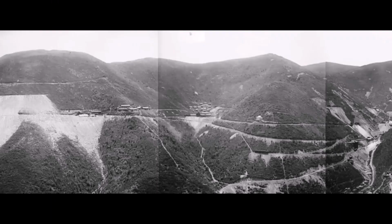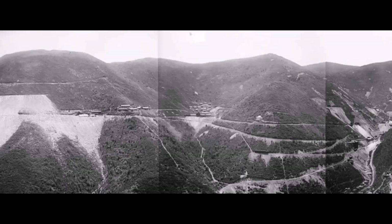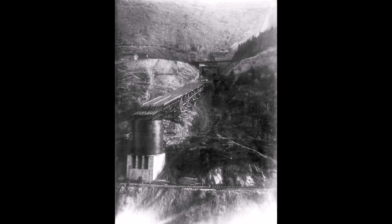Here are some pictures of those switchbacks coming down that mountainside. A great big panoramic view of the whole area up in Carfork. You can see the Boston Consolidated there to the left, and it works its way over to where those switchbacks were. So to get the ore down more economically, they built this vertical rail tram.